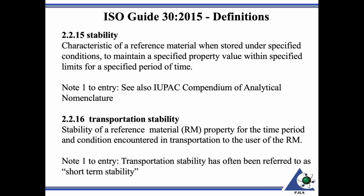Stability, well, that's the characteristic of the reference material when it's stored under specified conditions. So a lot of times some things have to be refrigerated, some things have to be frozen, and that will improve the stability in many cases. Conversely, you can have other things where if you let it get too cold, then it becomes non-homogeneous, or if you let it get too hot, it degrades.